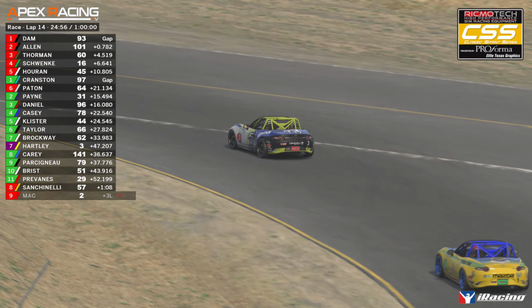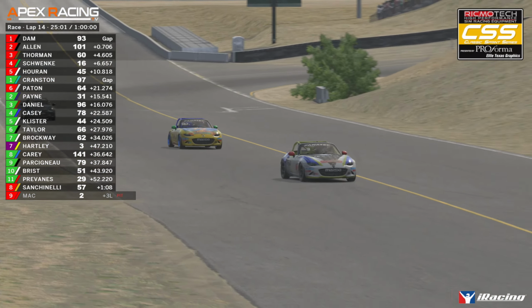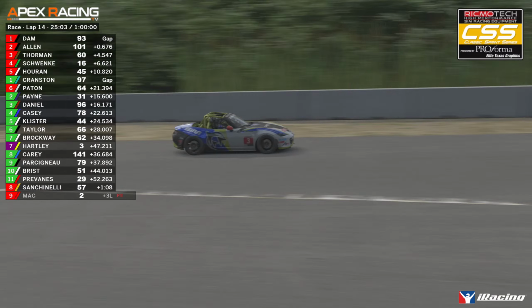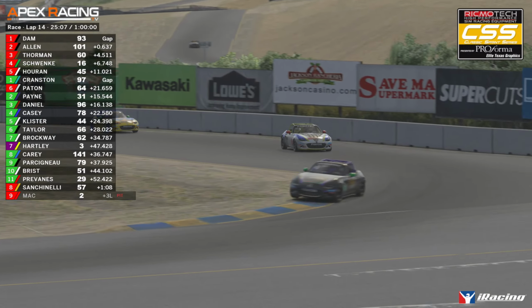But that's unfortunate, because Hartley was thinking all he had to do is get by these guys, and maybe it was going to present itself until suddenly they're across the track and blocking. But I don't see any significant damage. Yeah, maybe a little bit of a wrinkle, but he might have lucked out.